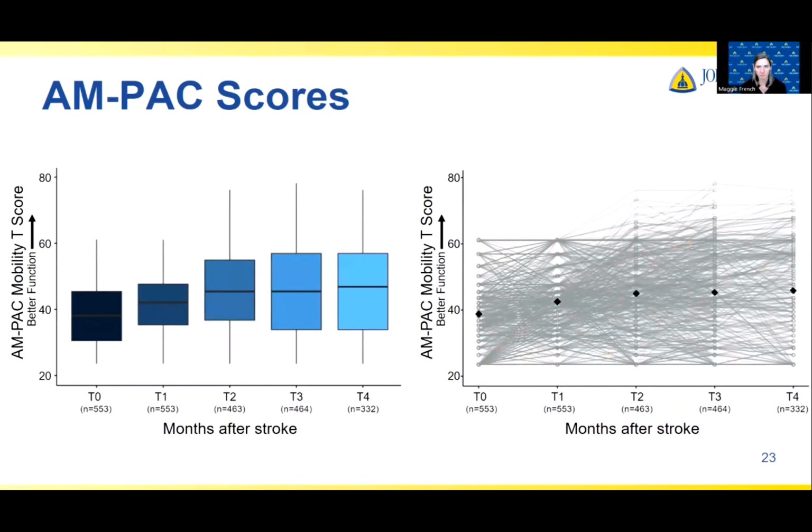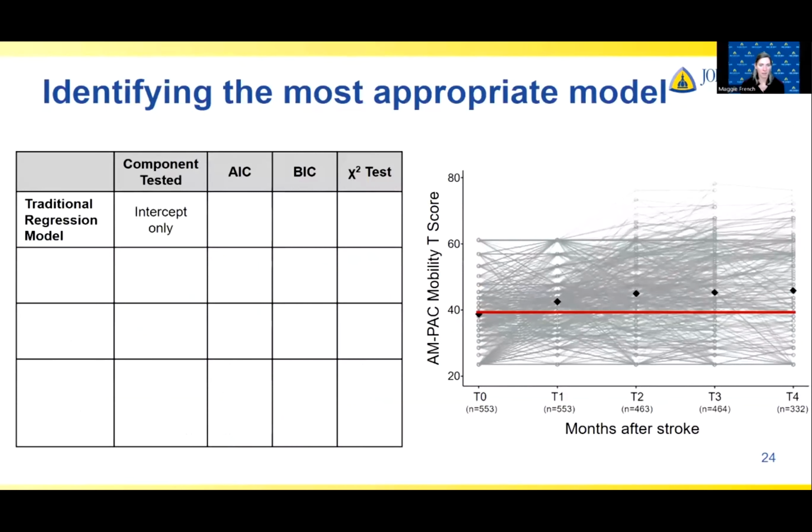So when we start doing linear mixed effects modeling, the first thing we have to do is determine what the most appropriate type of model is. And so to do this, we're going to compare 4 different types of model. For each of these 4 types, I'm going to walk through what is being tested, and over here on this side of the screen is a visualization of what that model looks like.